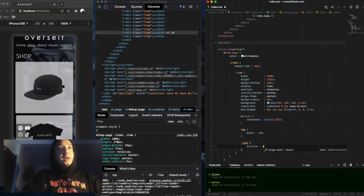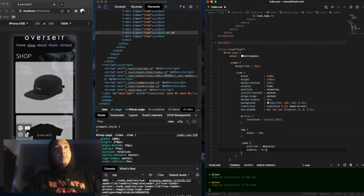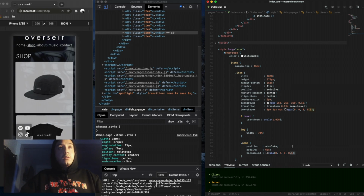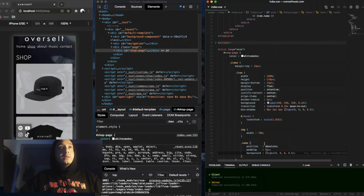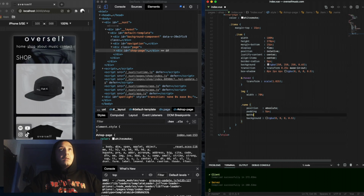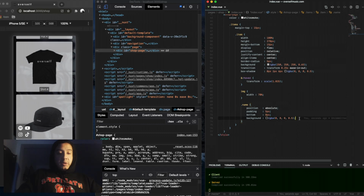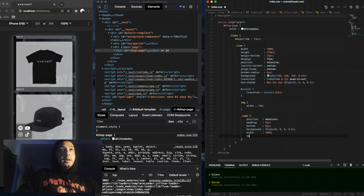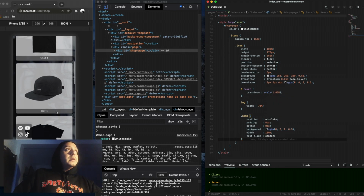Let's make this position absolute. Let's give it some padding of 5 pixels for now. Let's make it a background. Let's see, RGBA. Let's see what that looks like. Okay, well, definitely don't want that. Okay, cool. Let's make that bigger. Let's align it. Okay, that's starting to look pretty cool.